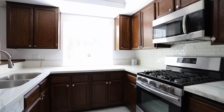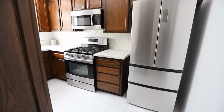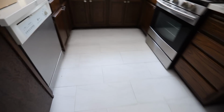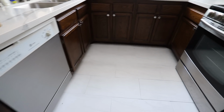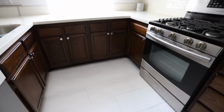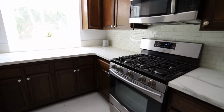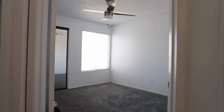I do have extras, but I'm either going to spend a little bit more money and get a higher quality peel and stick backsplash, or I may invest the money, since I already got really nice floors and the nicer countertops, and just go ahead and get a stone backsplash. But I'm not sure yet. I still want to try one more peel and stick company to see if it works out a little better. All right, and then moving on to one of the bedrooms.